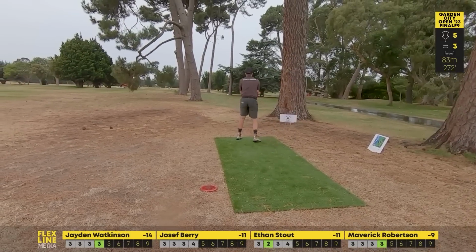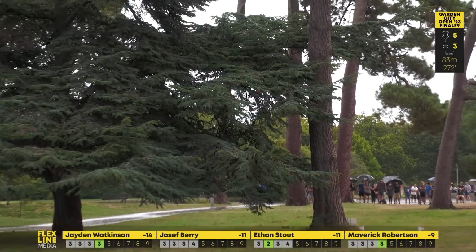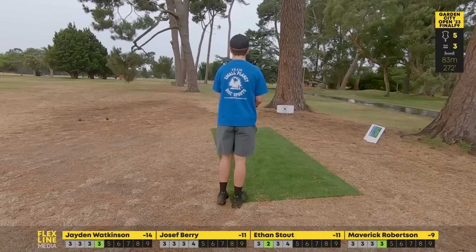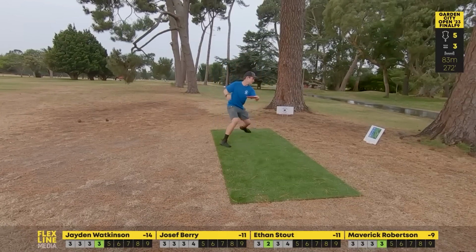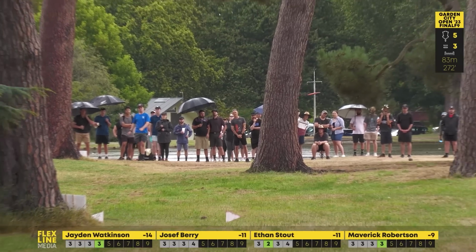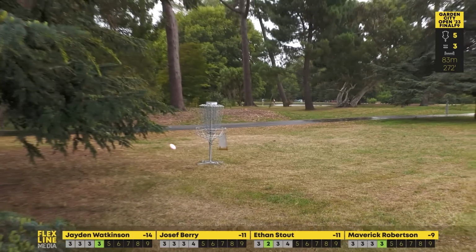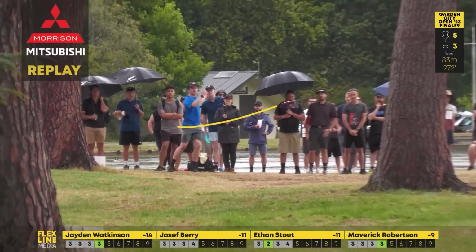Will Maverick follow with the... Yeah, so he's cut it off early as well. Maybe a few grip issues in the rain, potentially. Yeah, perhaps the same mistake as hole 2, just getting that nose up and really getting it higher than he wanted to. Oh, it's a great shot there by Ethan.